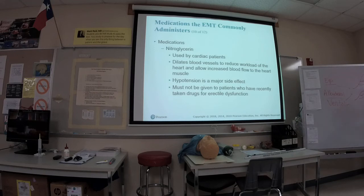So, nitroglycerin, Nitrostat, comes in several different forms. It started out in a spray form like this. And one problem with the spray form is you spray it, and you go, I wonder if that actually sprayed anything. There's sort of a question mark. In the beginning, it started out as pill form, sublingual, right? Then they went to this spray form, and you always wondered with the sprays, did they actually get a full dose?